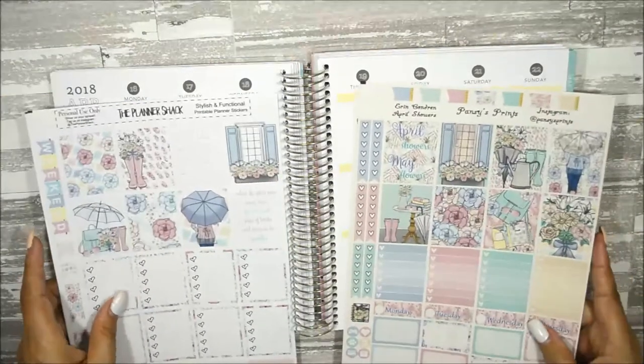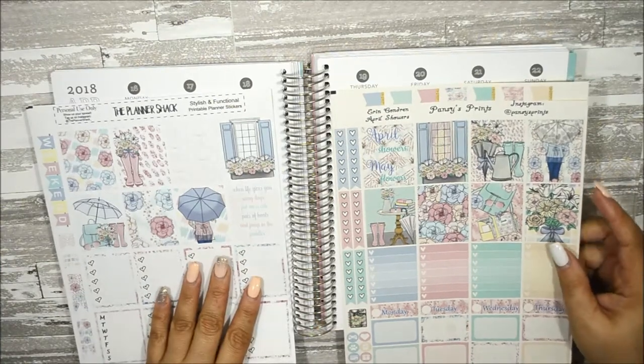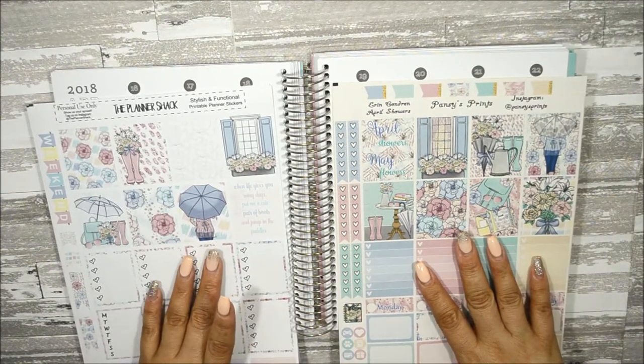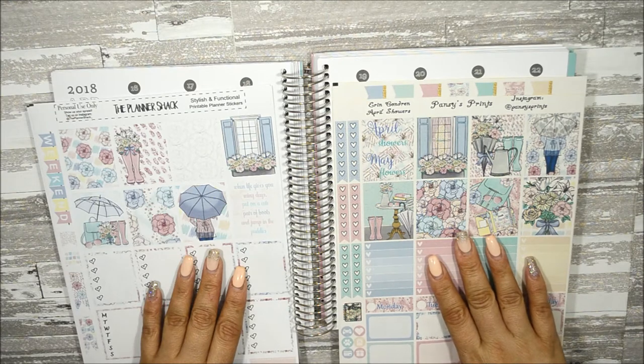I have two shops that I want to mash together. One is the Planner Shop, and the other one is Pansy Prints. They both have the same clip art. This one is a Rainy Day from Planner Shop, and this one is April Shower from Pansy Prints.